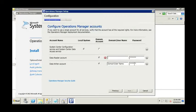And then I'm going to provide the accounts required for the data warehouse. These are the data reader and data writer accounts.